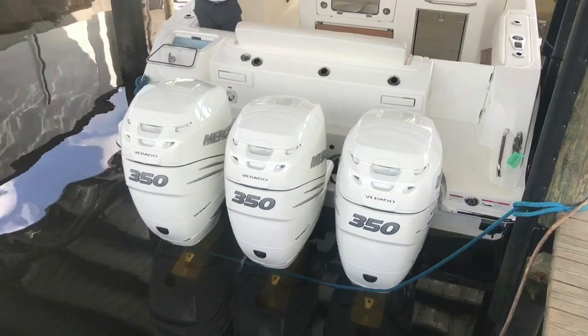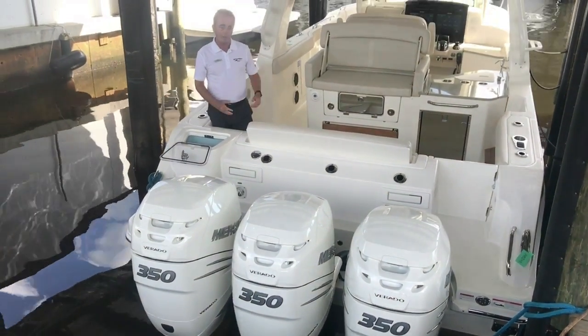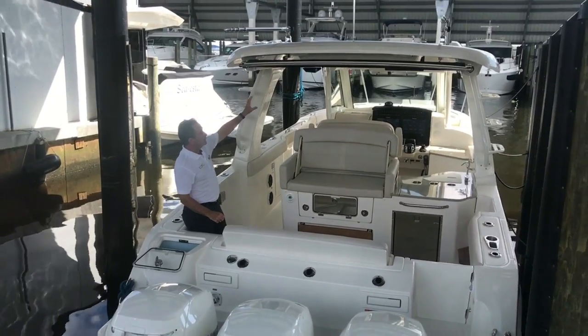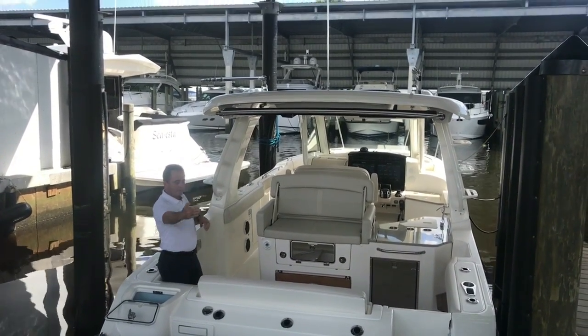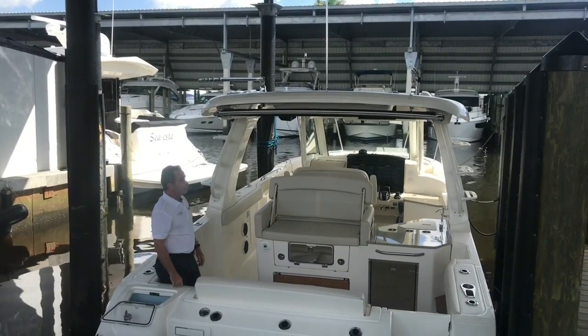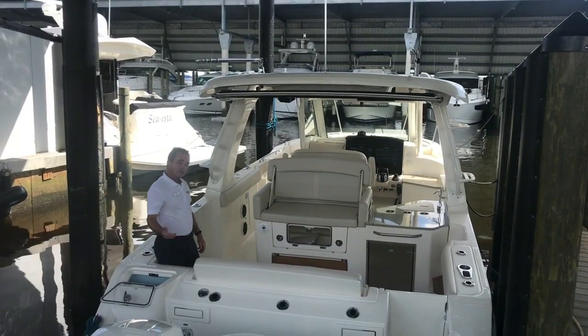It gets it right up on the plane and gives you a good top end, close to 50 miles an hour. And also we got a few other features. We got a Sure Shade that automatically comes out and completely covers the seating area. So if you want shade, it's all automatic. We got some outriggers as well, if you decide to do some fishing. And let's hop on board and see the rest.